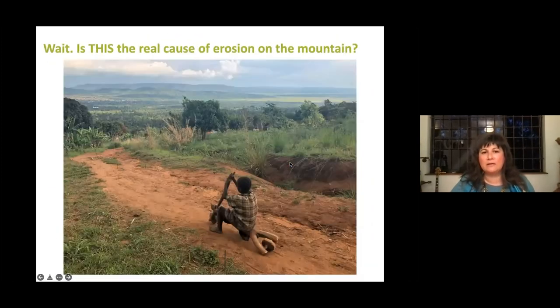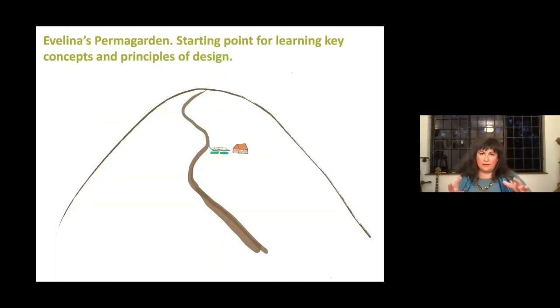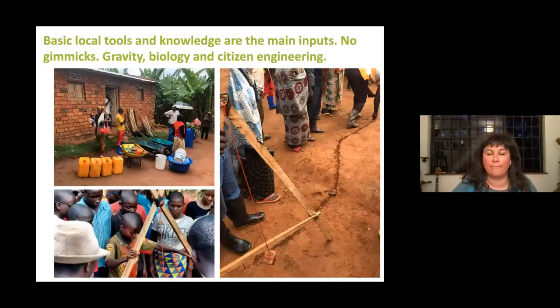So what we did, this is now looking uphill from Evelina's area. You can see immediately how rocky and stony the landscape is. So this is right above her farm where people cannot cultivate. It's just way too rocky. This was my first time on the mountain, and the important thing was to get a select few community members to start to introduce the concepts of design, the principles of water harvesting, of soil building, of soil conservation. And so we did that through Evelina's perma garden. She also had water entering from the footpath into her compound, and it was causing major erosion. So we wanted to capture that water and get it into production. So what that looks like is providing only the basic local tools and knowledge as the main inputs. Again, no gimmicks, only gravity, biology, and citizen engineering.